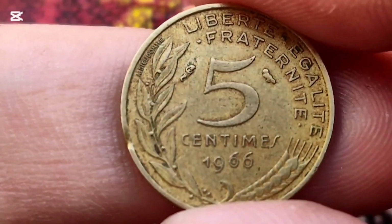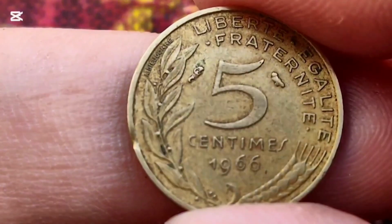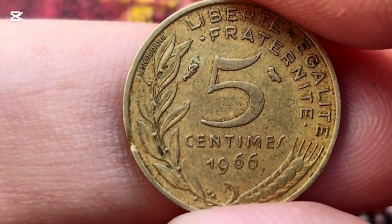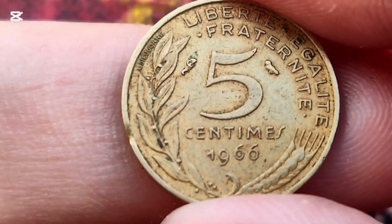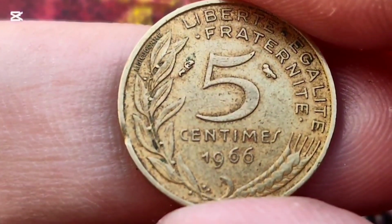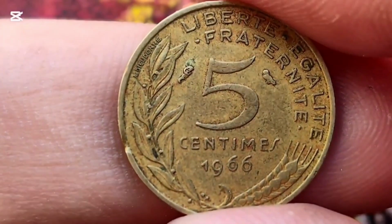And if you're lucky enough to have one with a rare mint mark or error, the value can be much higher. But here's the interesting part. Coin values often increase over time. While the 1966 5 centimes may be worth much right now, its value could rise as demand for vintage coins continues to grow.